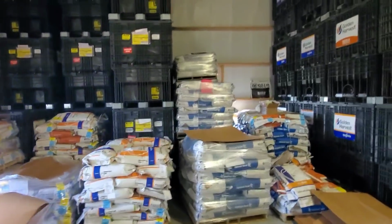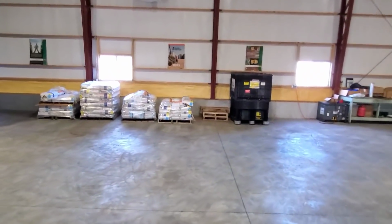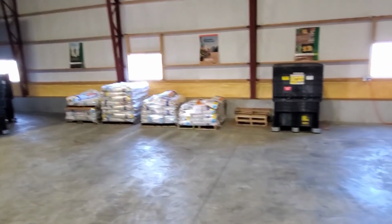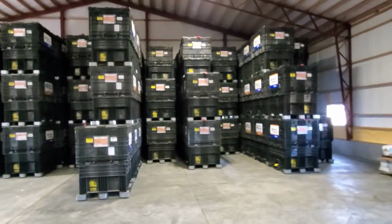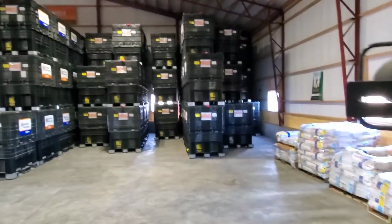That's good. All of that stuff sitting over there goes to one customer, including that box. So that's a good deal. And a lot of boxes of beans. I don't even know how many boxes. 40-ish, something like that.